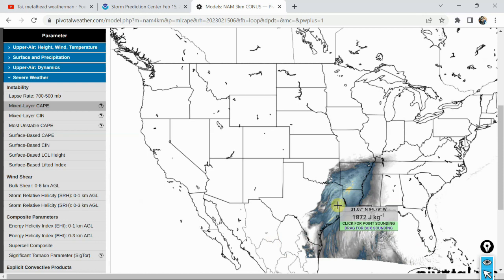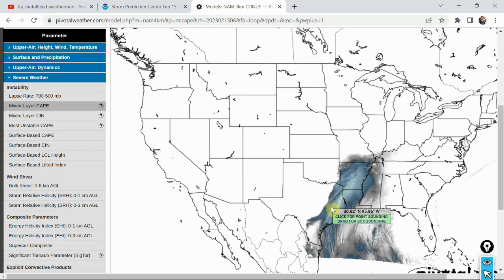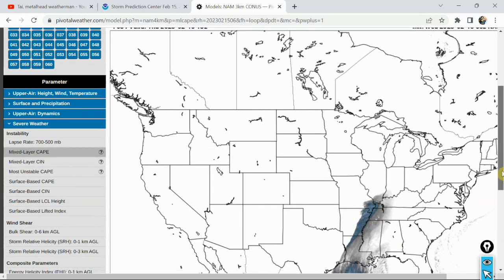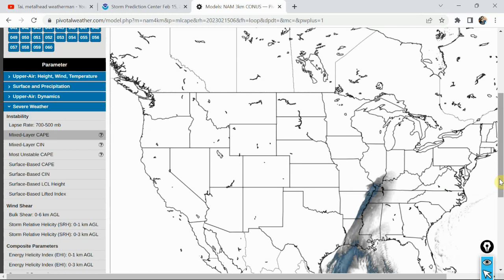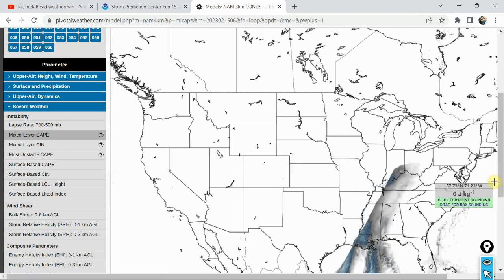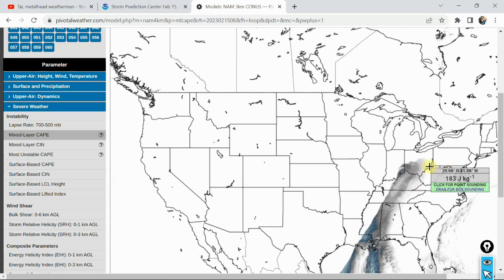But as I was saying here, a much greater increase of CAPE, and a much more broad area of pretty sufficient CAPE, is expected now across this region here. And as a result, this increases the severe threat as we head into the evening and overnight hours. And even as we head into the following day, CAPE's pretty impressive towards, I'd say, southern Alabama and southern Mississippi. Hence why that tornado threat is going to be higher there.